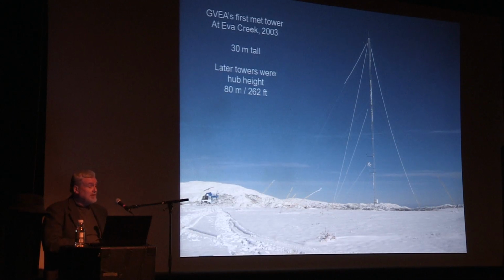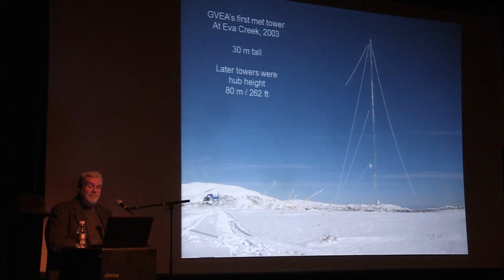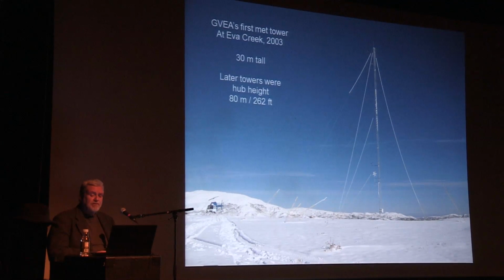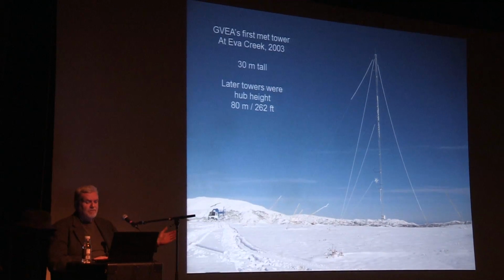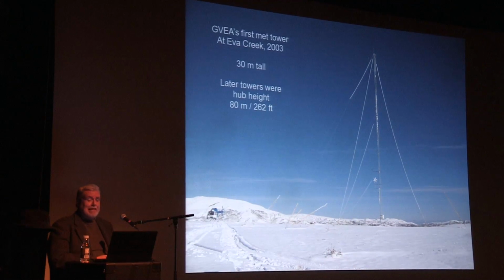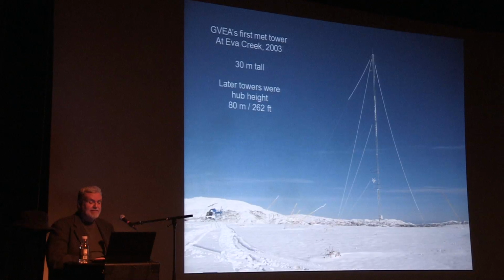The later ones were hub height, 80 meters tall, and even those 262-foot tall Met Towers are stood up just with a hand crank pulley. It's quite a process. We learned a lot with this one. The first one that went up, we put it exactly the wrong way, with all the sensor booms pointing just exactly downwind of the predominant wind, so it wasn't the best move.